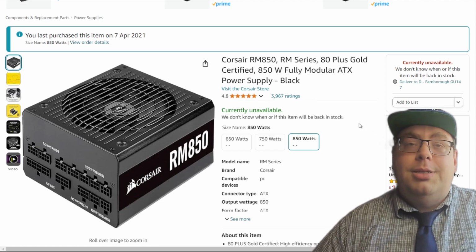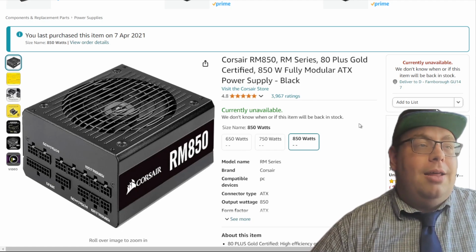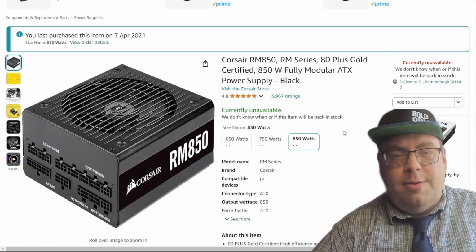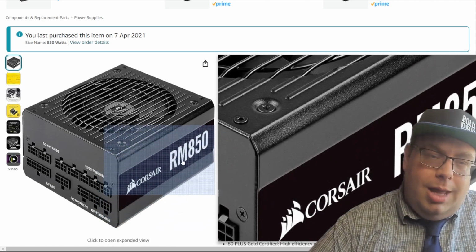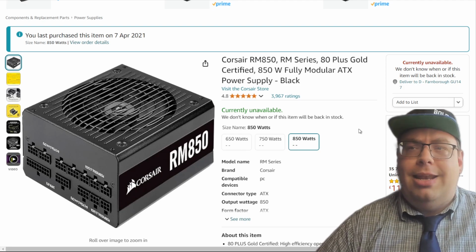So, I should probably tell you a story. I've had a computer for a long time, but unfortunately we had a bit of an accident with a power surge a while ago. I invested in a much better power system, so I decided to go for this Corsair RM850, and it's gold rated. And now I think you can get better ratings like platinum and stuff.